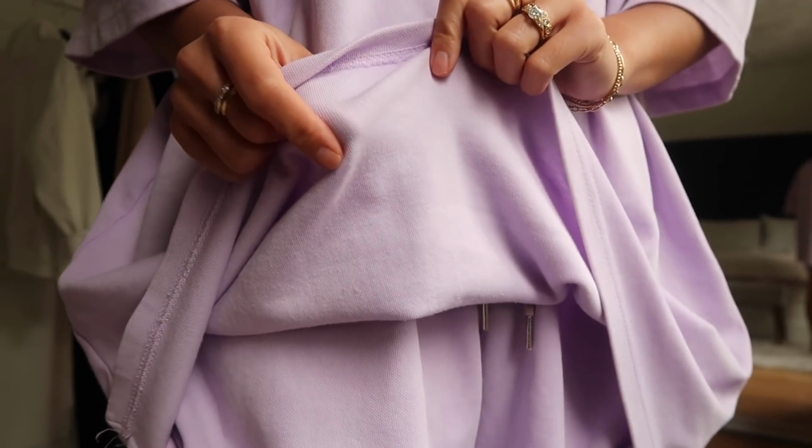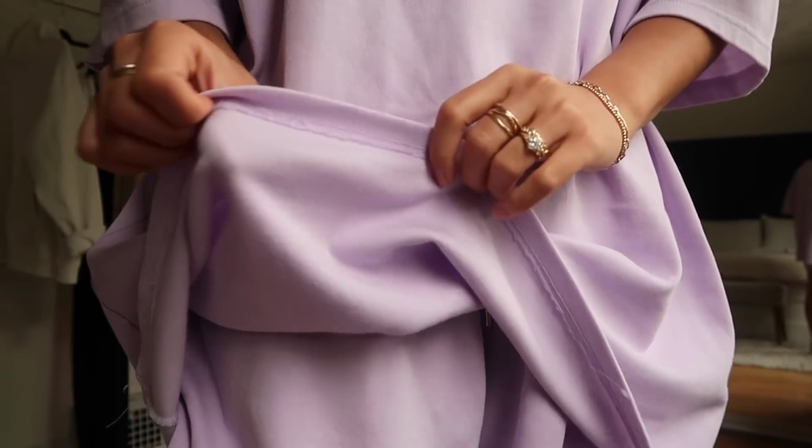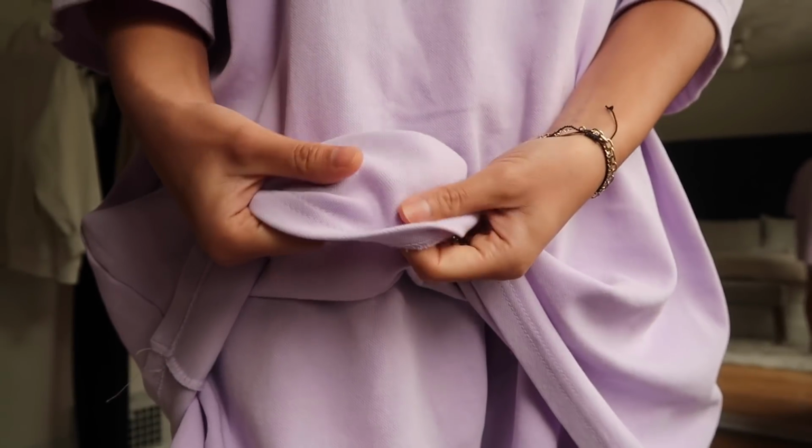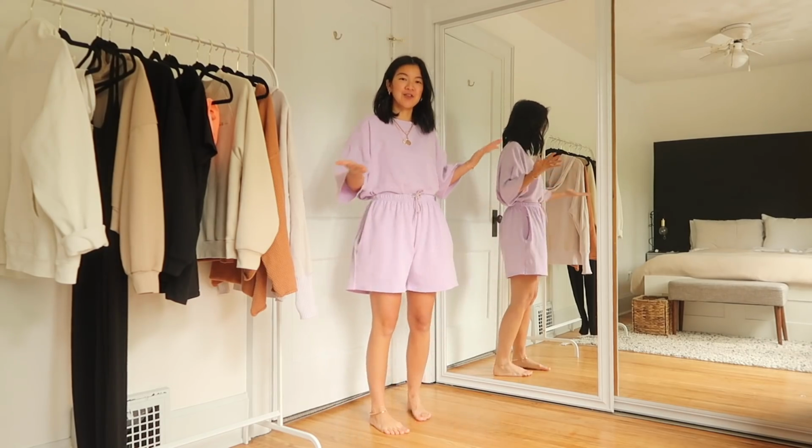This is the color and the fabric up close. I think when I'm farther away, the colors just get a little bit lighter because of the brightness. And it's basically the same inside and out. You don't have that fuzziness inside. And then of course you can tuck the whole thing in.